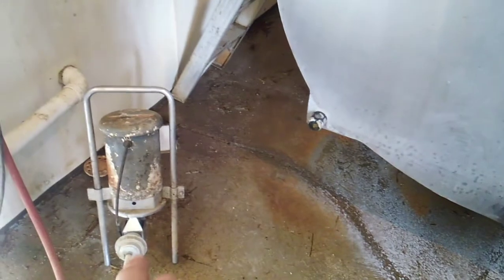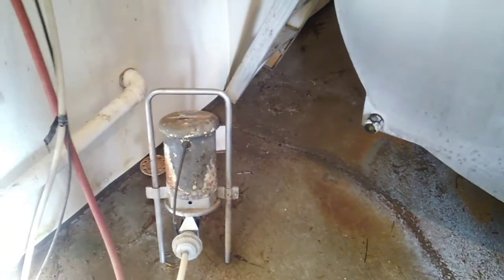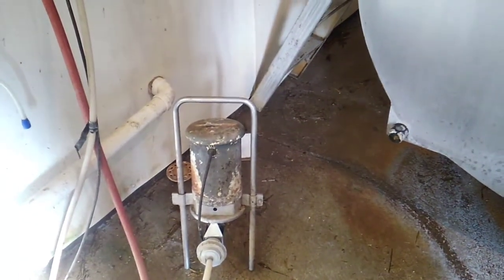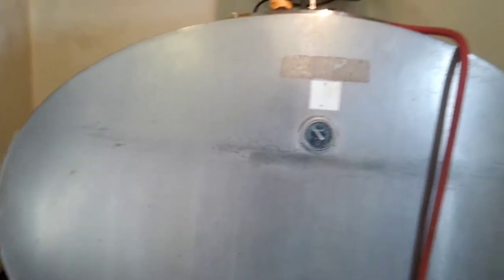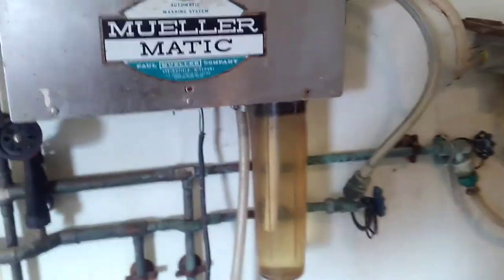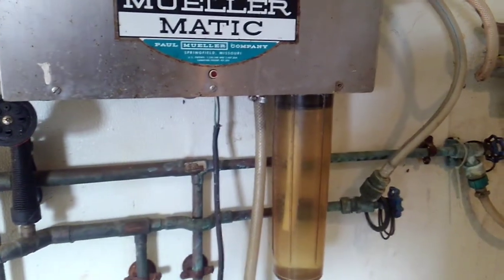And I'm hoping I changed the impeller in that pump. It didn't seem to be putting out the pressure, because to clean these, that's what it needs, is pressure and hot water. I mean, the water in the farm is usually upwards of 170 degrees. And then in here, this one gets the soap.